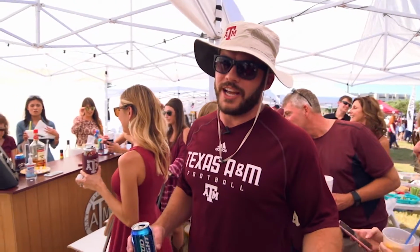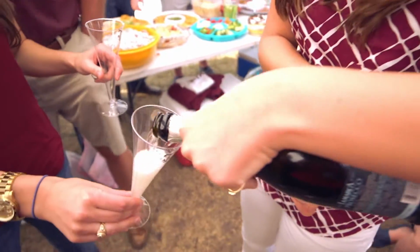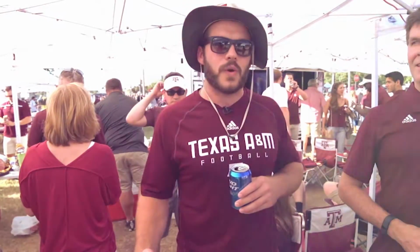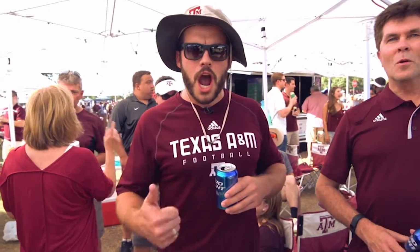I completely understand. Got fresh green grass, got family, got friends, all out here celebrating and enjoying Texas A&M football. What more could you ask for here in Aggieland? And that is why we are the ultimate tailgate here at the Turner Trailer Taylor Tailgate. Go Aggies!